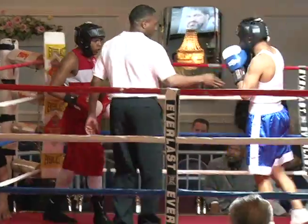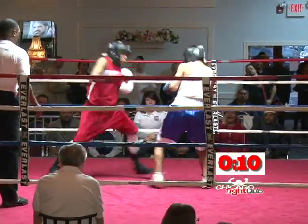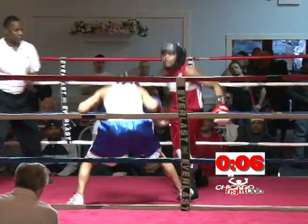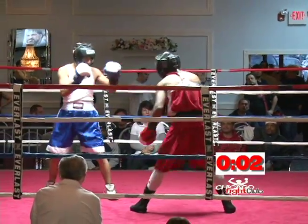Johnson keeps his balance. Referee tells Hernandez to keep his punches up. Johnson tries with a fake right and a left hand to the body, but that meets the gloves of Hernandez. Hernandez tries to come in. Johnson dances away.